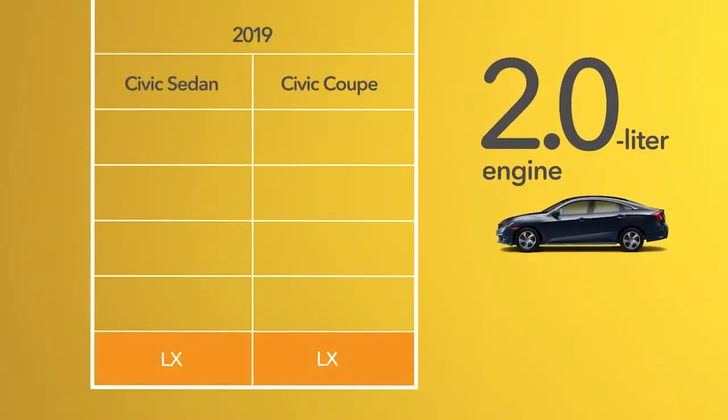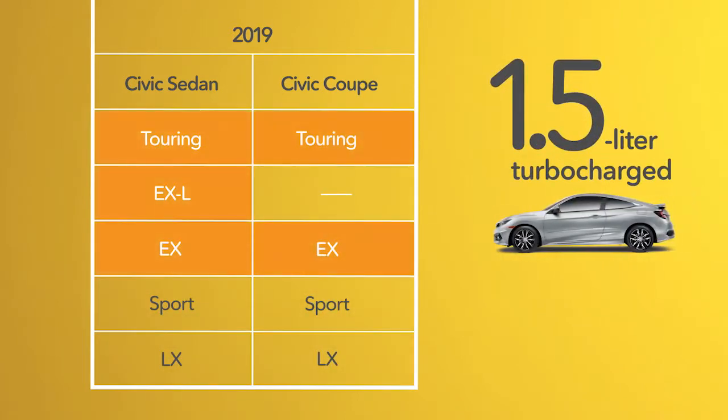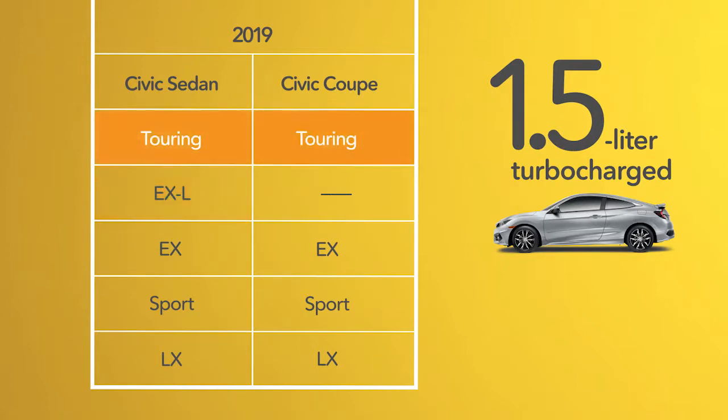Both Sedan and Coupe begin with LX models and add new Sport trims next. They're powered by a 2.0-liter engine. The rest of the models raise the performance stakes with the 1.5-liter turbocharged power plant, starting with the EX trims. The Civic Sedan is offered an EX-L trim for 2019 as well. And both body styles top out with the exceptionally well-equipped Touring models.